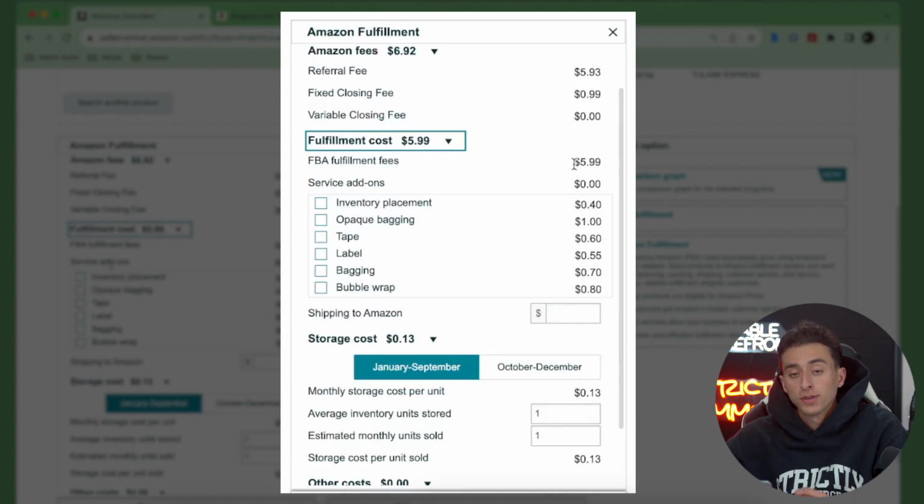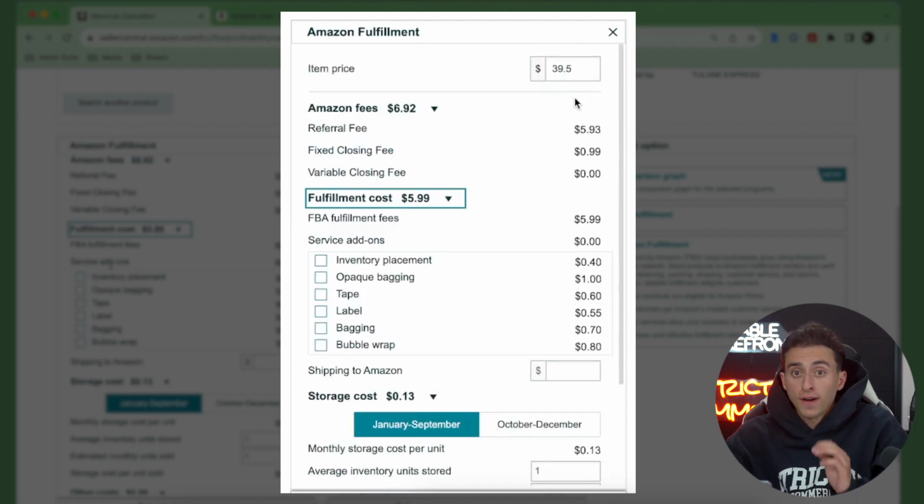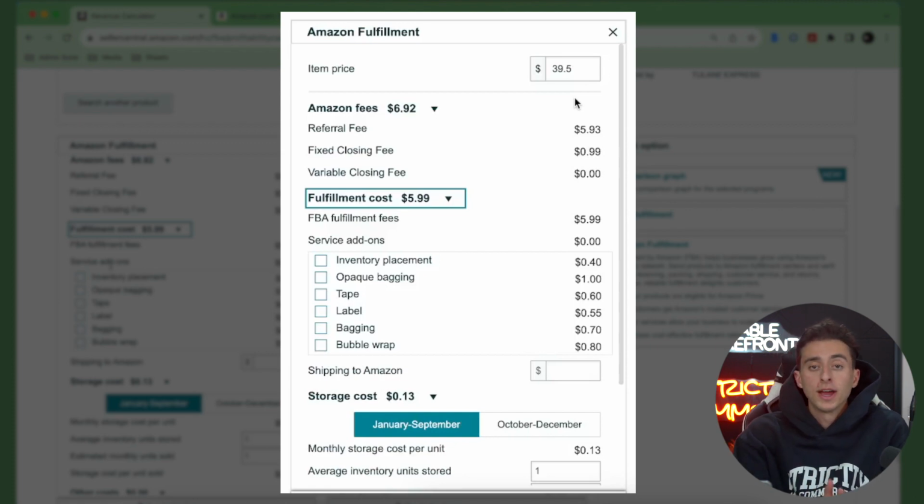And then the fulfillment costs, or the FBA fees, are $5.99 for this product. So we started out with our original $39.50. Then we have subtraction of $5.93 for the referral fee. We have an additional 99 cents for the fixed closing fee. And then we have an additional $5.99 for FBA fees for Amazon to pack and ship the item to the customer, which is a lot cheaper than you would pay shipping the item to yourself anyway, and you'd still have to pay the referral fee. So FBA a lot of times is cheaper than FBM, depending on what the item is. Like, this is a heavy item. It's like a couple pounds of protein. You're not going to ship that for under $5 or under $6 on your own.